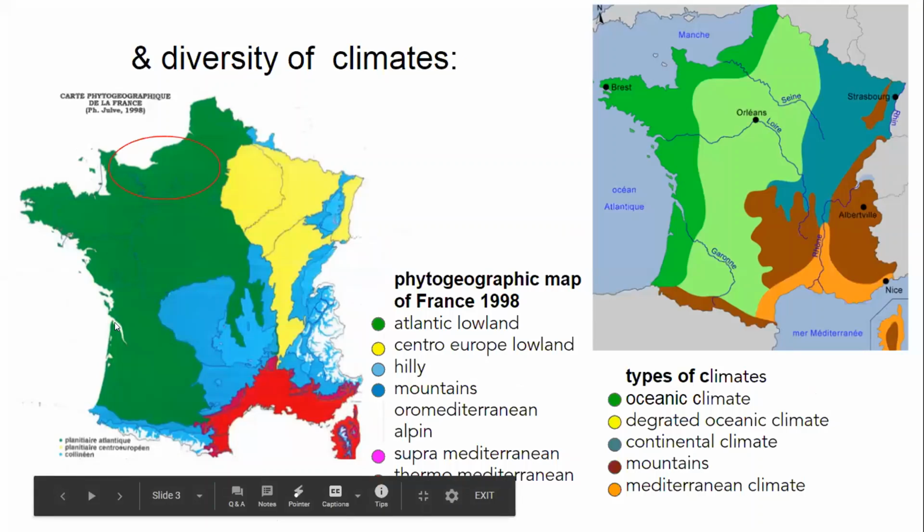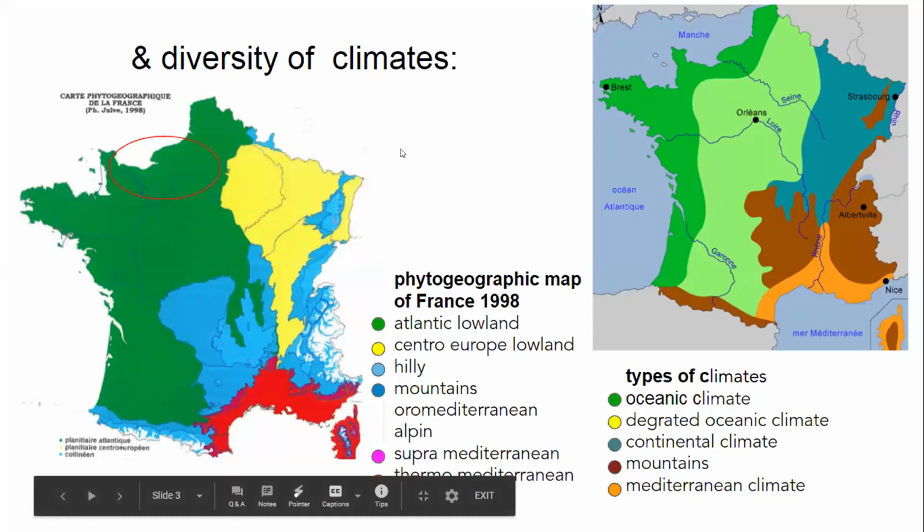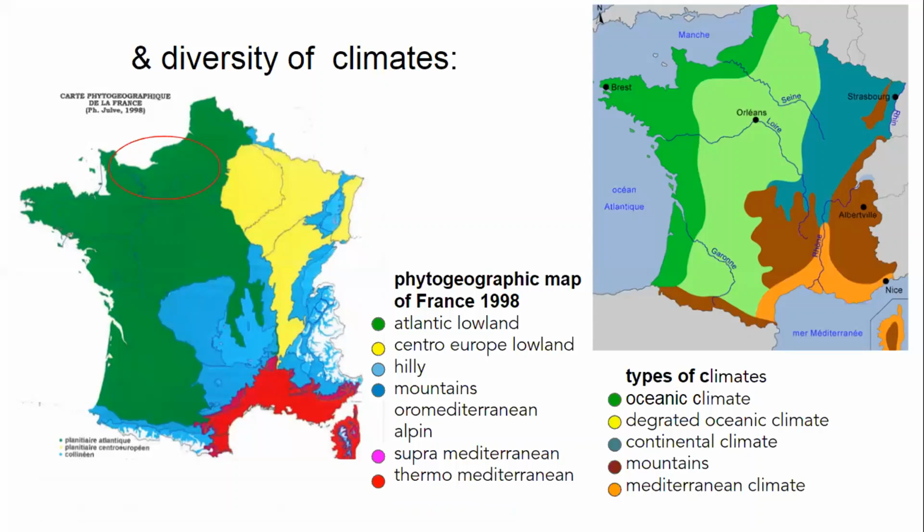So as a result, you will have different climates, and the main climate we're going to look at today is the oceanic one, which is in the border in the northern part of the country, northwestern part. And all that border from the north to the south will have that climate. So it will have a huge influence from the ocean and from all the currents coming from this ocean. And as a result, you will have a biodiversity that will grow according to that.